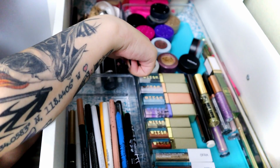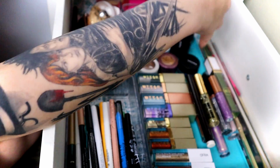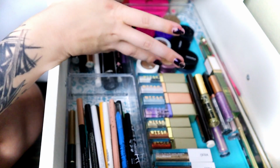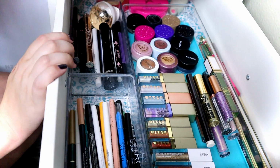The rest of these are going to stay, like my Ritz, my One Jelly Much. These are going to stay. The KVD Vegan Beauty pomades. I don't like the purple one, but I'm just going to keep it because it's purple and I have purple hair all the time. I'm sorry about the focus in this video if it's bad.